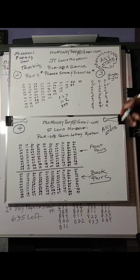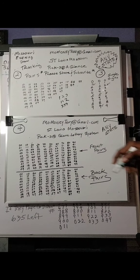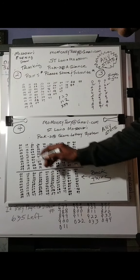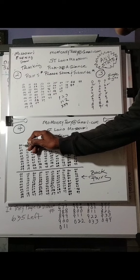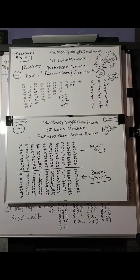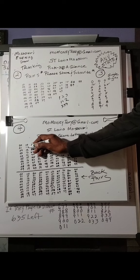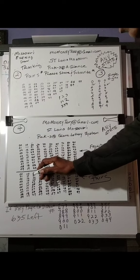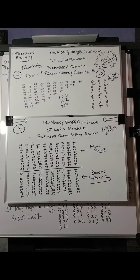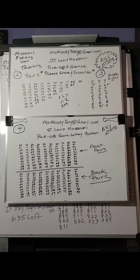Now, if a triple didn't play all year, then I'm looking at triples. Say I know triples didn't fall all year, and I've been tracking the front and the back, and I realize 00 front hasn't failed, and 00 back hasn't failed. That's my triple right there to play in December. Or 11 front hasn't failed, 11 back hasn't failed, all year and no triple failed. Triple ones is my triple to play.